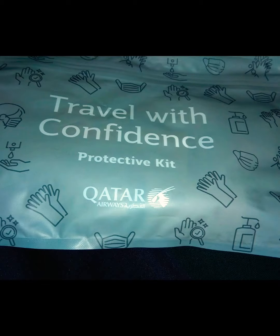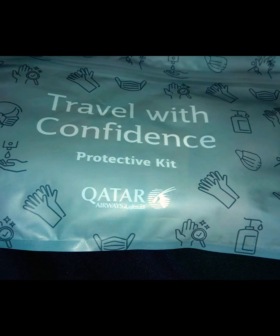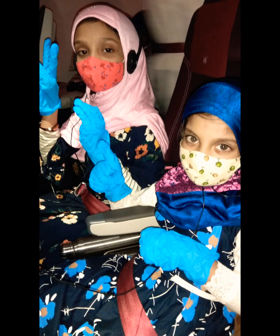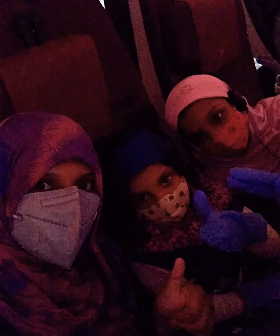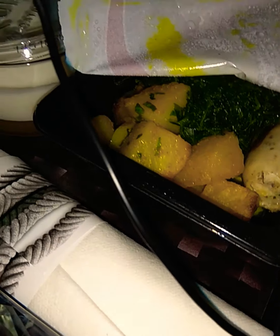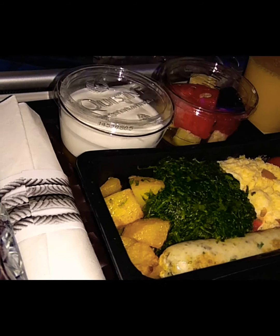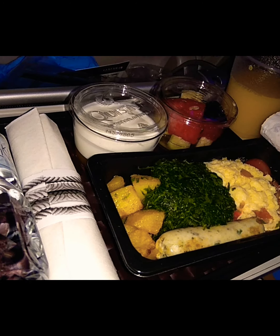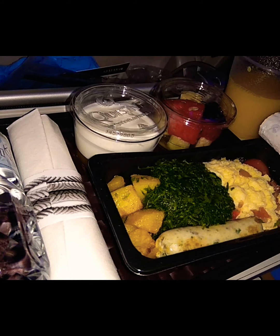Let's travel with confidence. First, you have to do some safety things. Put sanitizer in your hand when you touch something random, and don't forget to wear some gloves. Wear your mask and put on your headphones. And also we get some delicious food that we can eat. We hope you like it. There's some salad, chicken sausage, spinach, boiled potatoes, and scrambled eggs. This meal is for us.